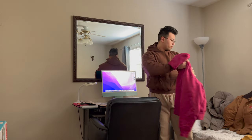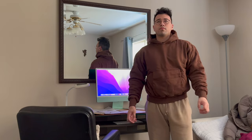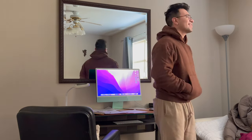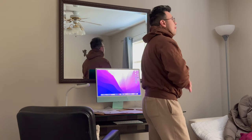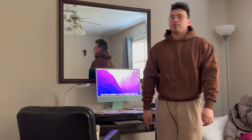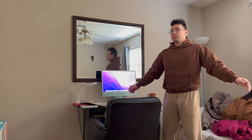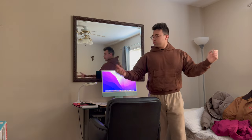This is the brown one. I really like the brown one. I feel like an Illuminati monk or something with the hood up. The hood is actually very, very spacious. The whole hoodie is double lined besides the hood. The hood is just a single layer. But that's perfect because then it's not too heavy on your head.